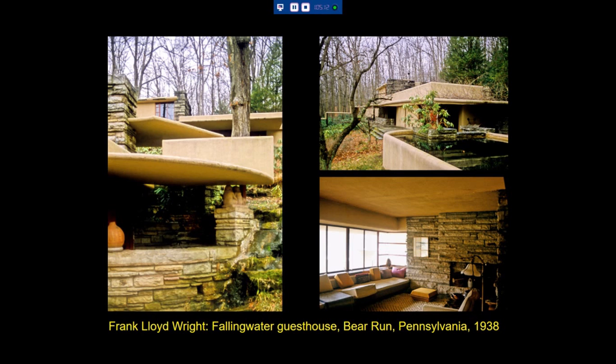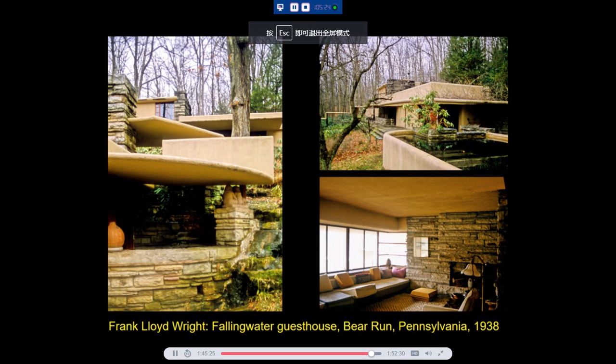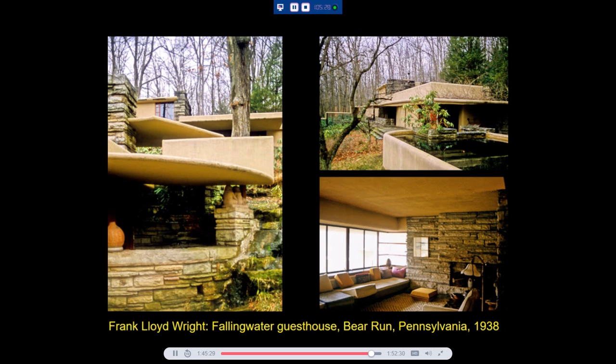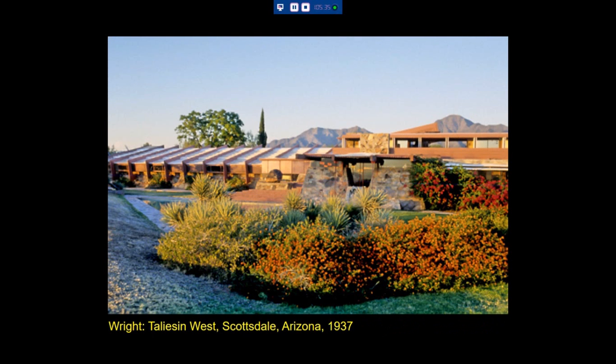And then up the hill he built the guest house a couple of years later. The lady showing us around wanted us to see how thick the cushion was, the foam rubber, but she'd never pushed it back, so it looks slightly odd. So, you know, put your guests up the hill and they have to climb the hill through these layers of horizontal stonework and canopy to get to the house.